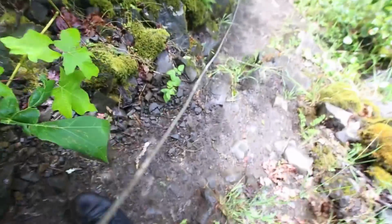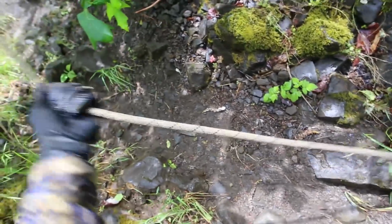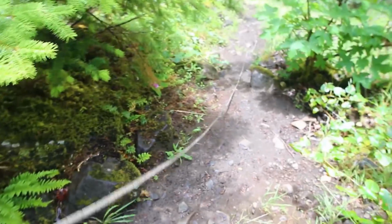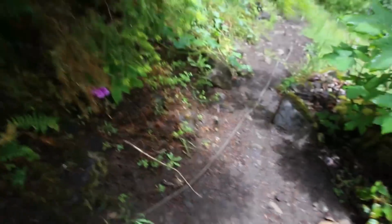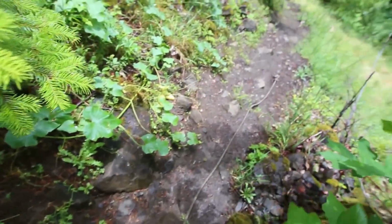Still making our way down. Series of ropes coming down this kind of steep part. It's pretty helpful. There's a lot of slick mud on the way down here, but we're almost down to the creek level, and then we'll be over on the old bench cut road that leads to the tunnels.